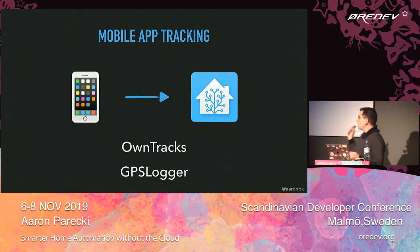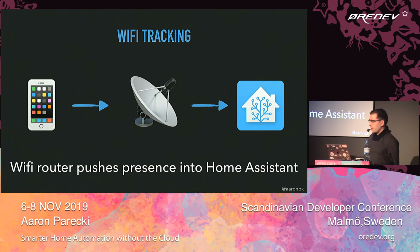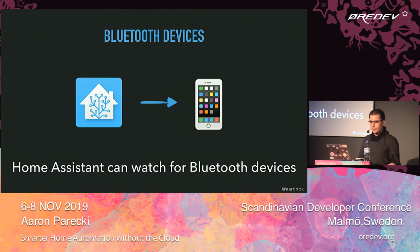using multiple ways. So there's two apps that are sort of recommended out of the box for this: OwnTracks and GPS Logger. I think GPS Logger is only Android. OwnTracks is on both iOS and Android. Or yeah, the Wi-Fi router can push into Home Assistant or watch for Bluetooth devices. So this is a pretty good way to be aware of who's at home, and then you can have that as one of the inputs into these various rules.